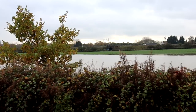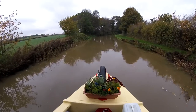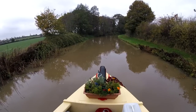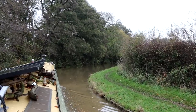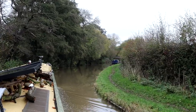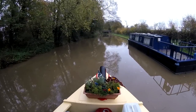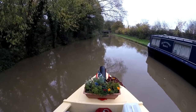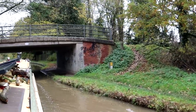Just overnight, this field has been turned into a lake. This would be a good place to moor, and there is a road here. But unfortunately, the B road that goes over the canal doesn't have any pull-ins anywhere near the canal, so unfortunately we can't park here.